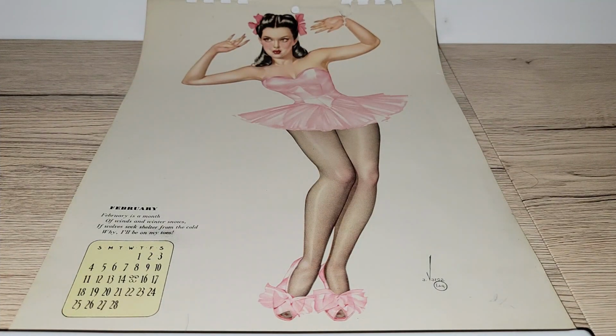This came from a 1948 Vargas calendar, if I'm not mistaken. And I think it does because I have this one. And can you imagine framing this and putting it in a shabby chic room because of the way she's dressed, like the pink and, you know, she's got the 40s hair, kind of like Betty Grable in some of her early movies from the 40s.